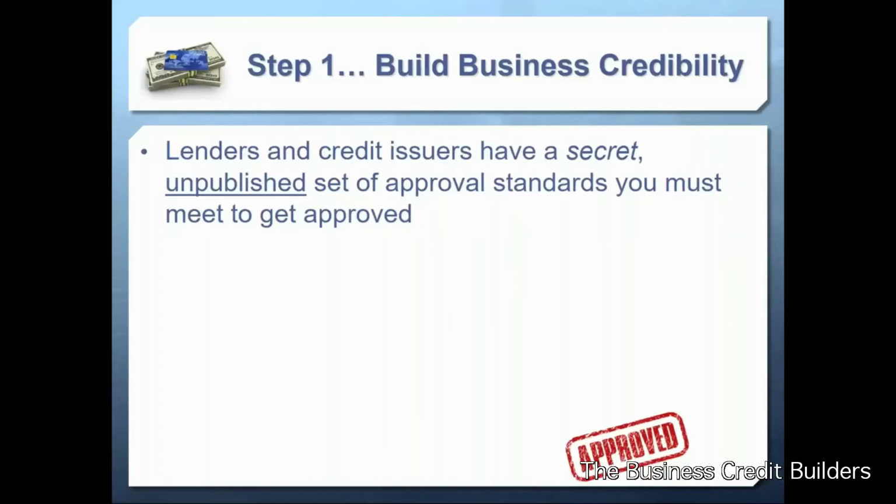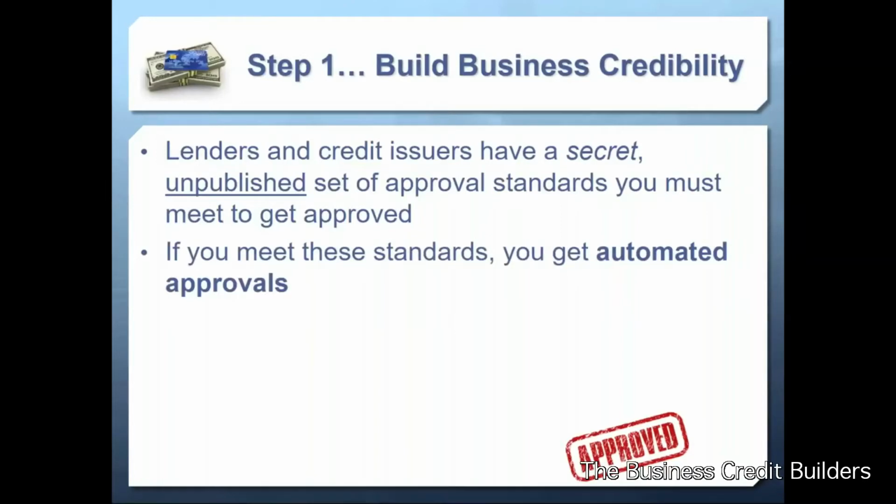So my goal for you isn't just to get business credit. It's to give you a path to get it as fast as possible by making sure that you get automated approvals. Well, to get automated approvals, we have to understand this secret, unpublished set of standards that these credit issuers and lenders have. Once we have this, then we have established a lendable foundation that helps you get approvals automated for credit cards, and also helps you get the loans and credit lines that you're looking for.